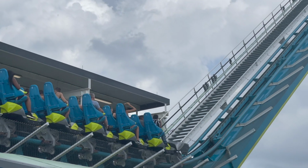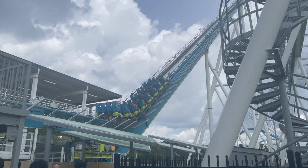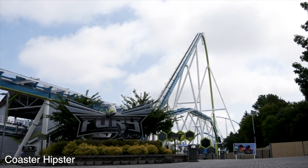You then enter the queue. The queue is mostly a bunch of switchbacks, although you get a good view of an illuminated green hexagon that Fury passes through while exiting the station, as well as the lift hill. You then climb up some stairs, and then you board your train.